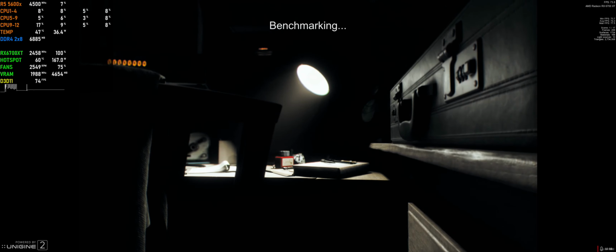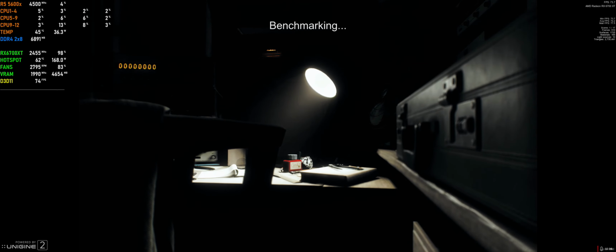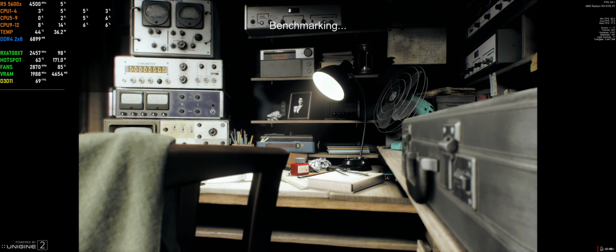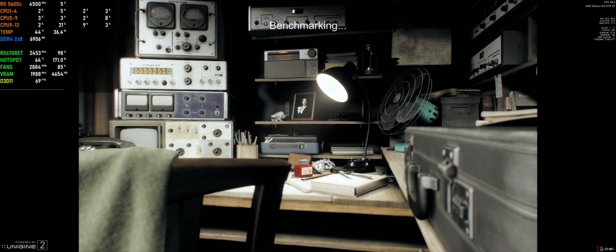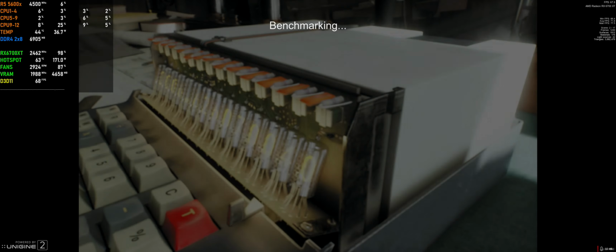Okay, I think it was a bug with the 5600X and first running the benchmark, because it probably had some data from the 3600 in its log, and maybe that's just automatically been cleared because it's running fine now. Bit weird, oh well.